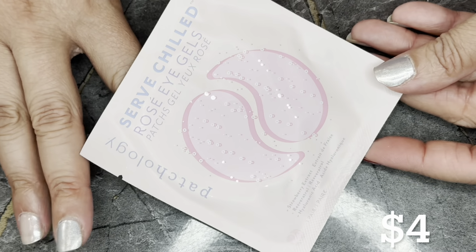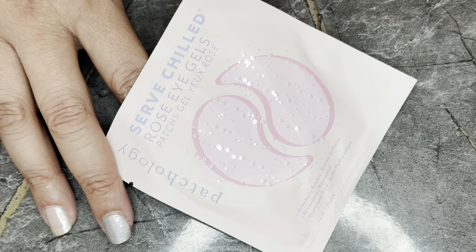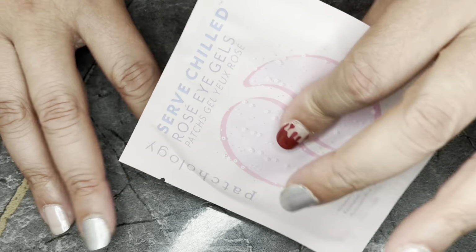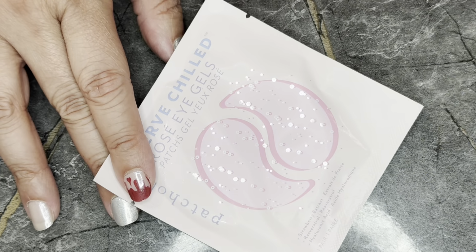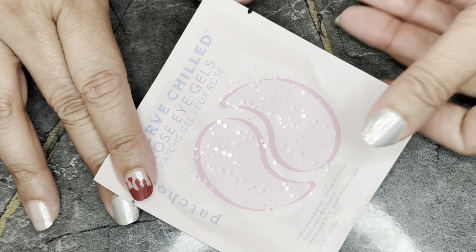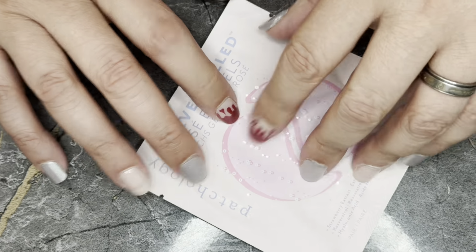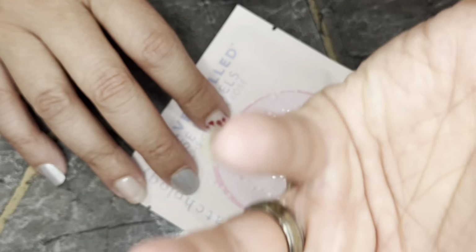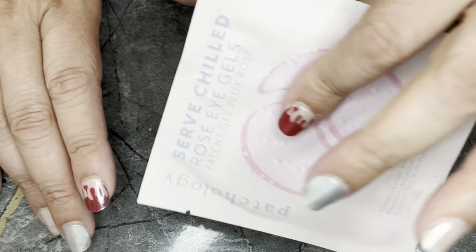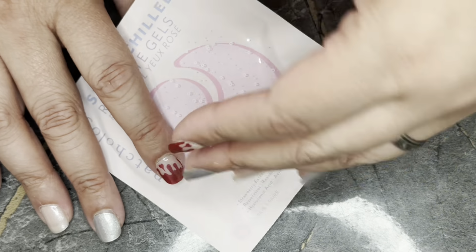Next we have from Patchology. This is the Serve Chilled Rosé Eye Gels. There's one pair in here. This one pair retails for $4. That's nice. See, I'm a person that, you know, I get these sets and I get a ton of these. I don't want to try the same one over and over again, so just buying one pair is nice. Or even three, you know, not like 10.